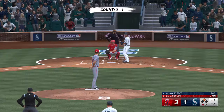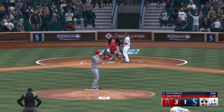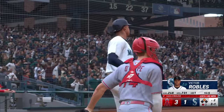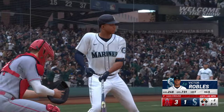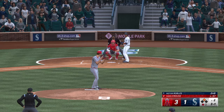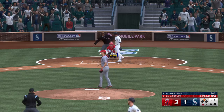Man at second with one away. And now for Seattle, Victor Robles. Outside low. And now 3-1. One out and a runner at second. Bottom half of inning number two. And he walked him.